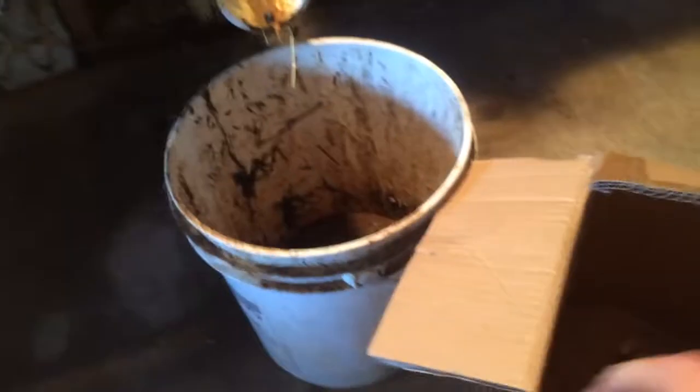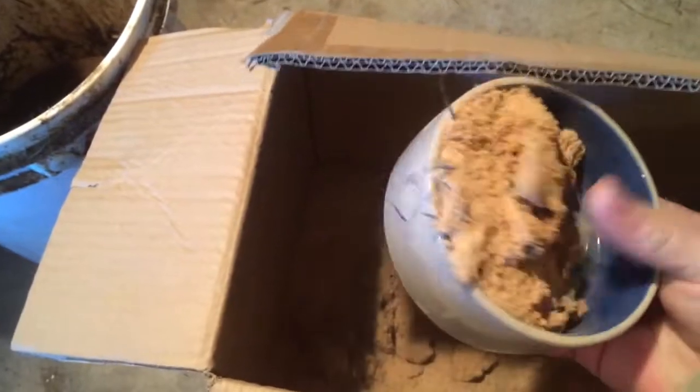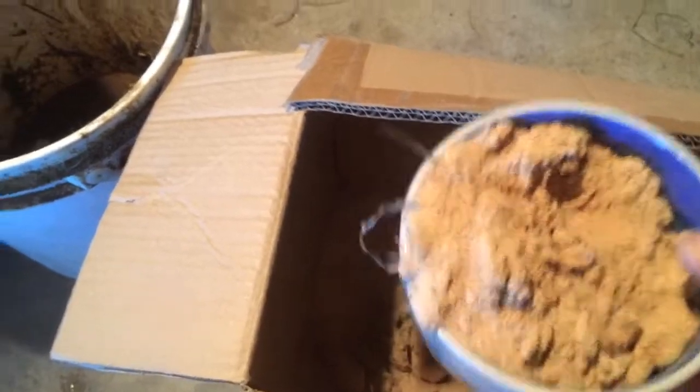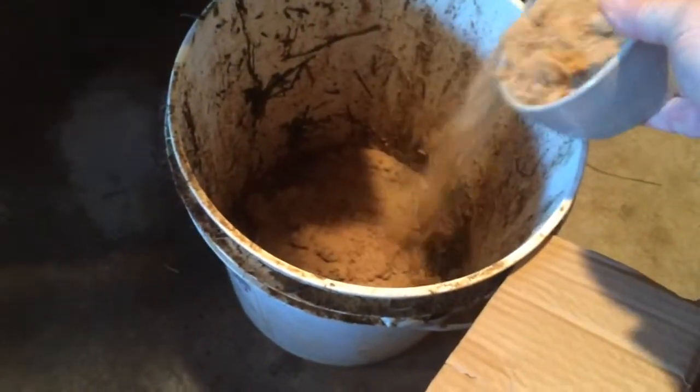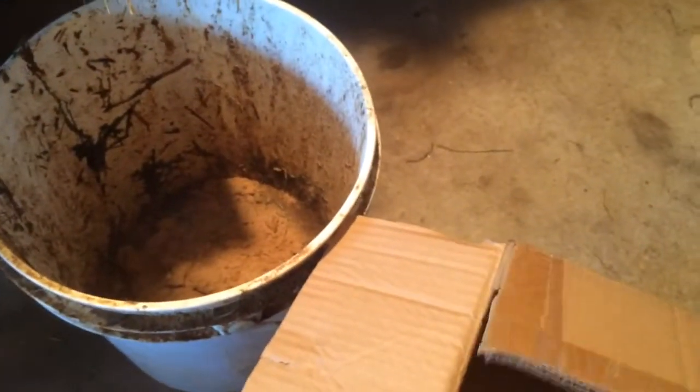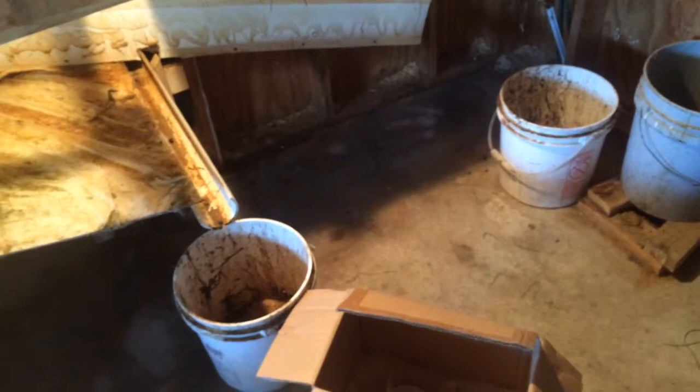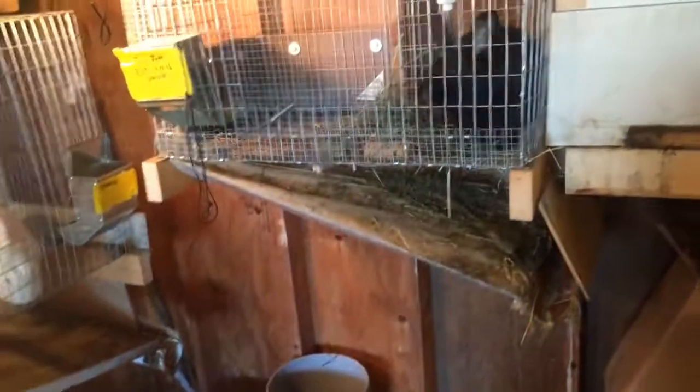to help deal with any odor issues is just some fresh sawdust that a buddy of mine gave me from the work he was doing with his portable sawmill, and then I'll come over to the bucket and sprinkle some in here. And what I'm doing is I'll collect all this into the wheelbarrow. I'll go out and spread it out in my garden primarily right now, although I have used it in other areas of the yard. That's typically what I'm doing on the weekend.